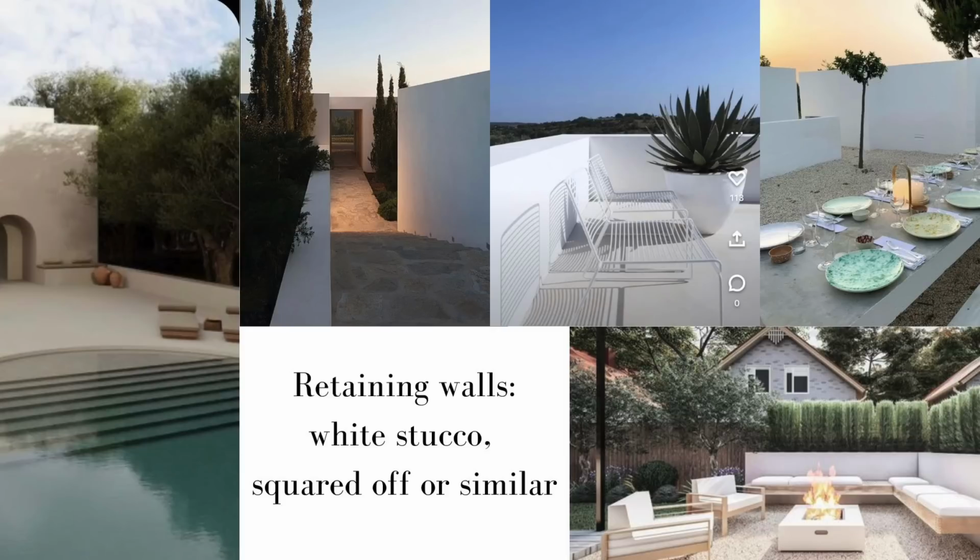We said the retaining walls, white stucco, squared off or similar. And when I say white, I wanted the white to match the house white, so it was all tone on tone. And hopefully the pavers on the floor also have that same warm toned white within them. So we'll see how that turns out, but that's my vision. I just wanted it to be like a blank space, a blank canvas.